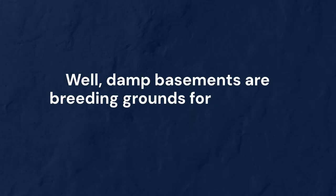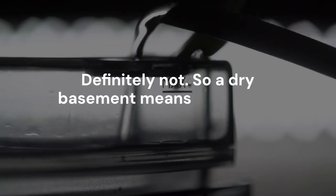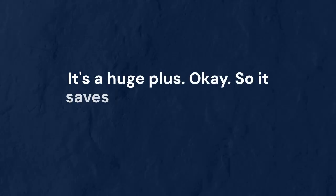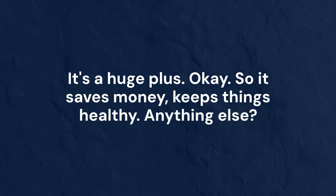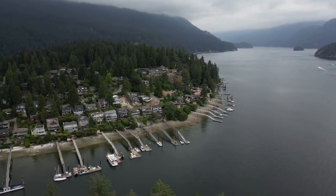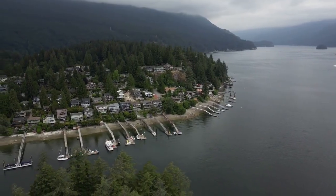How so? Well, damp basements are breeding grounds for mold and mildew. Nasty stuff. Right. Not good for air quality or breathing issues? Definitely not. So a dry basement means a healthier home environment overall. It's a huge plus. Okay, so it saves money, keeps things healthy. Anything else? Yeah, actually. It can even boost your home's value. A house with a reliable sump pump system tells buyers it's well protected against a really common and potentially costly problem.